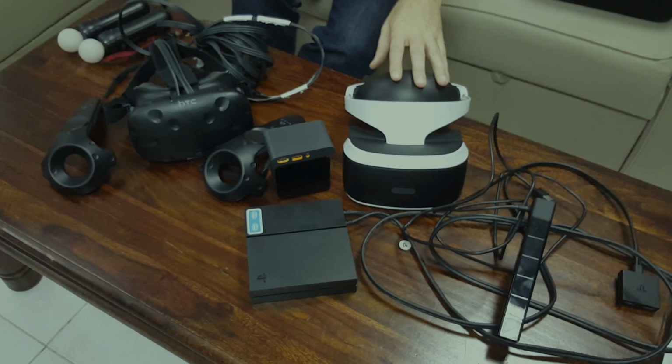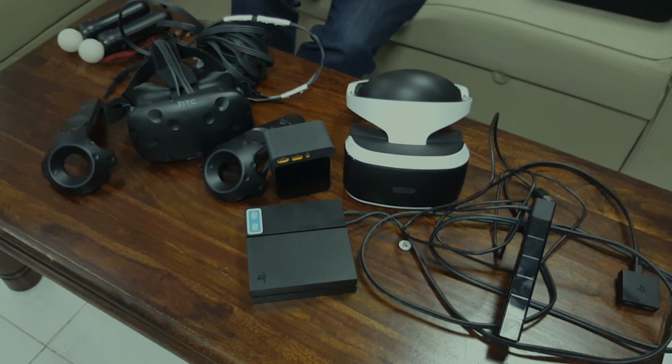The Sony system, it's a real shame because I think for the environment it's designed for, it doesn't really work as well as it should. So playing it in the other room where I can put the camera on the desk and I can sit back a bit from it, it doesn't work too badly.